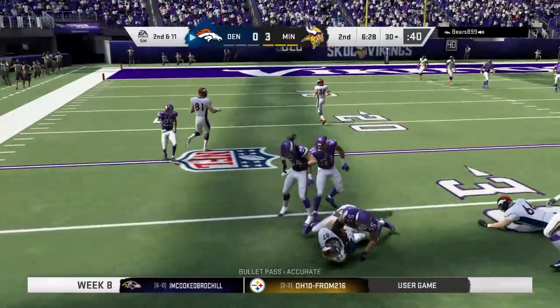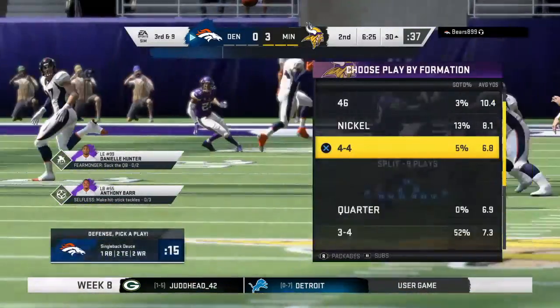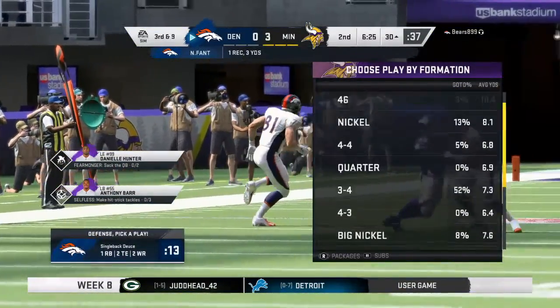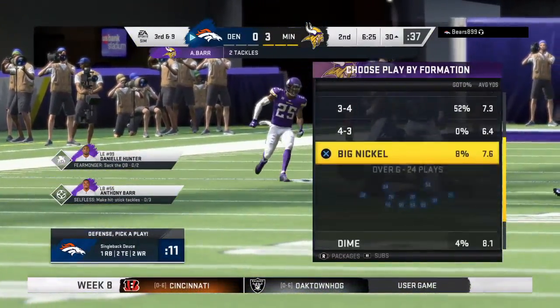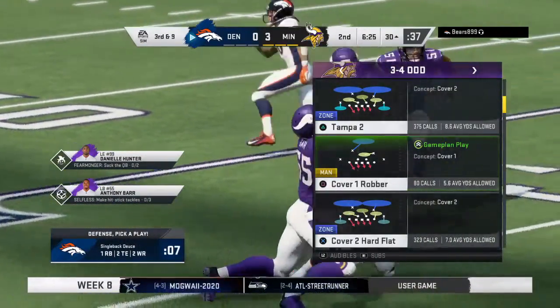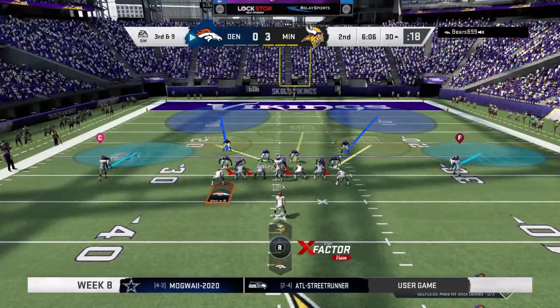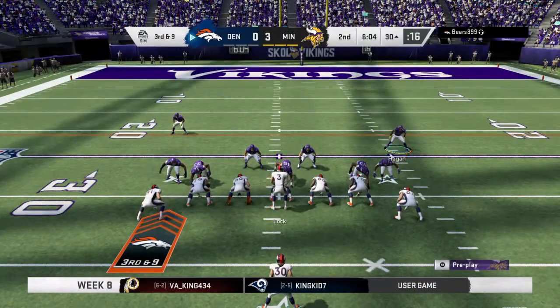Lock throwing on target to Fant. Only 3 yards on the catch. It's 3rd down. Well, they're unable to convert that into much, but it's never a bad idea to try to get the ball into a tight end of his caliber's hands and see what kind of disruption he can cause. Now play number 7 of this drive, but it's a tough 3rd and 9.